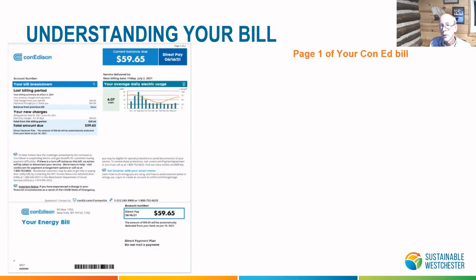When you move over to a separate supplier, like our program, or if you signed up with an ESCO, you then have those two under new charges there. Those two charges then get separated, and there's one Con Ed electricity charge, and there's another supply charge. That can confuse people because it looks like a new charge when it's not really so.